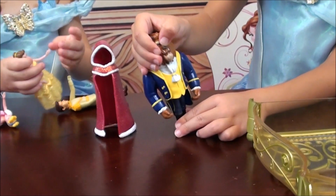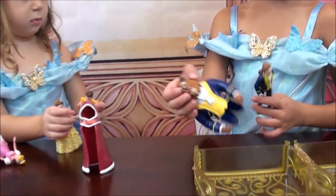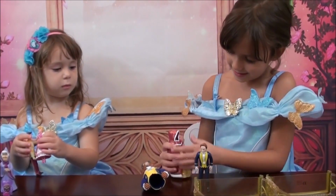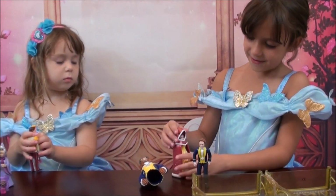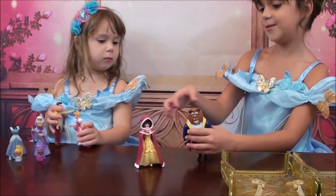Oh my gosh, I'm a beast! I'm a beast! That's fun. Let's try Belle's outfit. She's beautiful in it. Now they're ready for their winter walk.